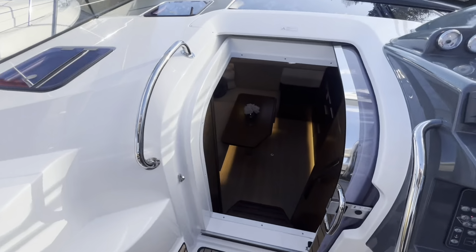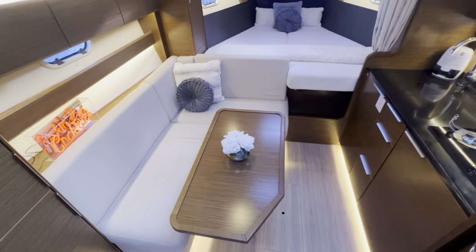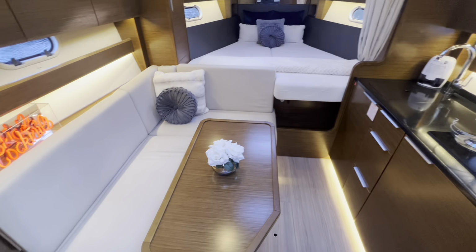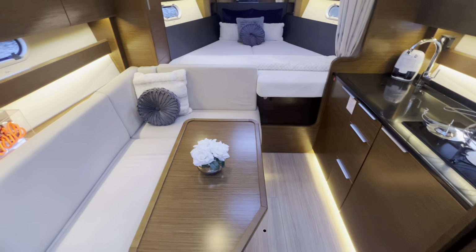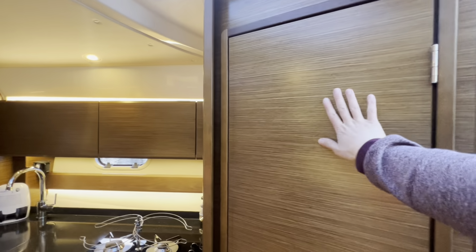Now let's have a look downstairs. You really wouldn't know unless you looked at the hull number, especially when you come down here. You really wouldn't know that this is not brand new. So it's one of only two that I've seen. Typically these come with a light ash finish.